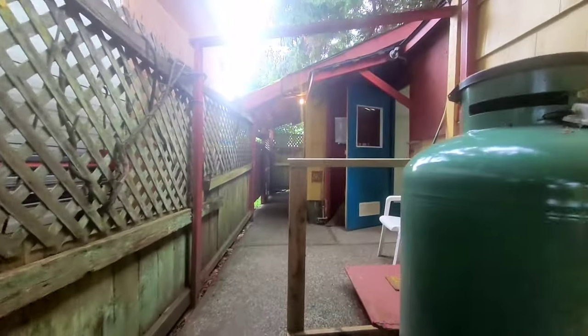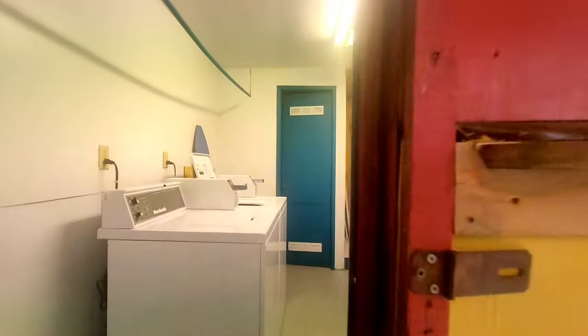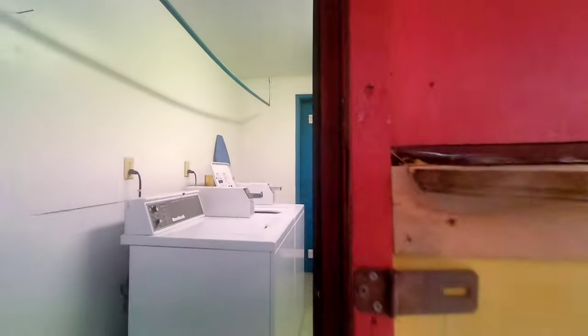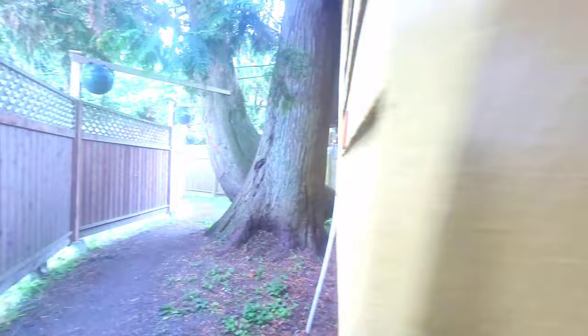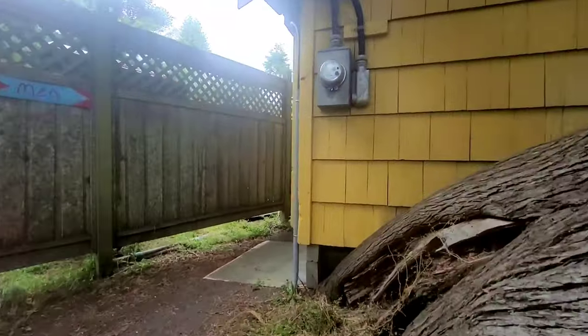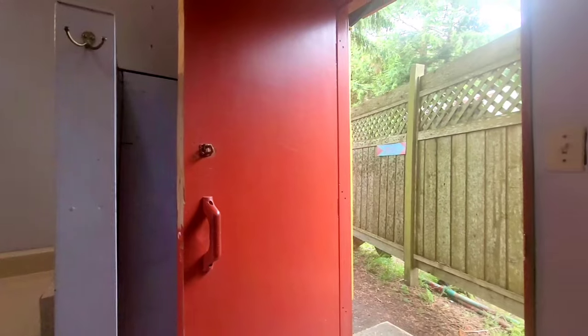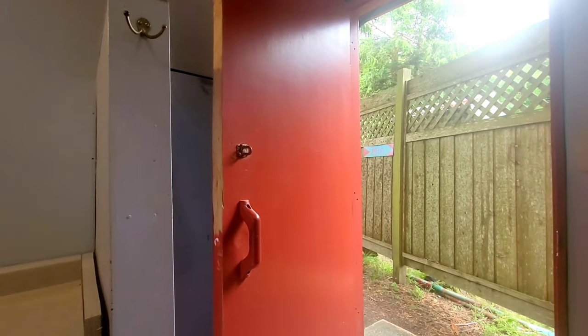Washrooms. There, very clean. Laundry room and women's washroom. And the shower is also here at the back. The men's washroom. Let's see. Clean. Small but clean, rather. Everything will be organized and cleaned up.